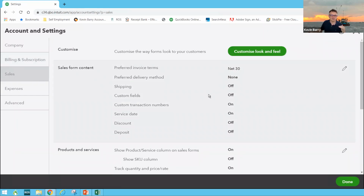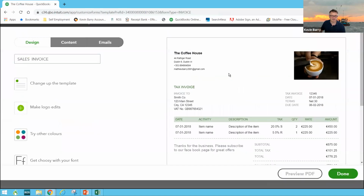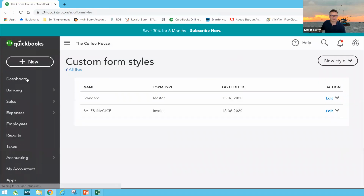Sales. All right, so forms, customize look and feel. Now, I love this. So I set up a sales invoice before I came on this. All right, so let me look. Let me just show you one first, actually, because we do have the time.